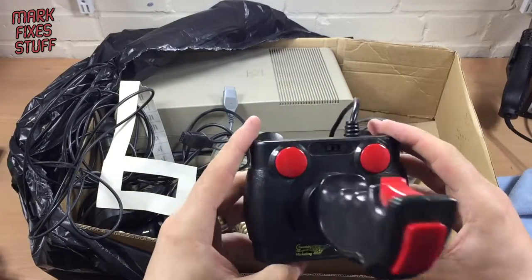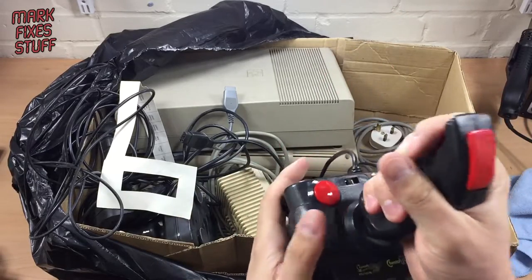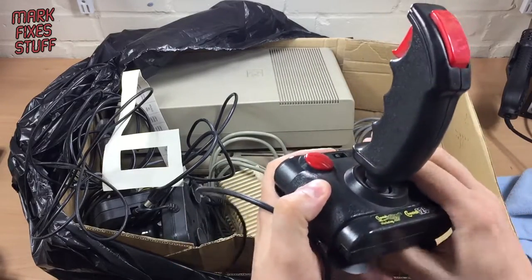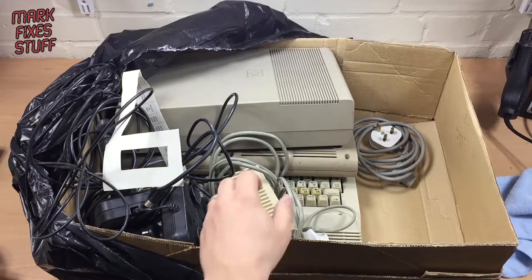A Cheetah 125 Plus, not a great joystick by any stretch of the imagination. Easy to repair though. They've got those little over the top metal domes over a circuit board, which shift under a bit of tape, and you can put the tape back on. Right, that can go there.